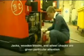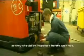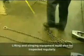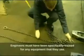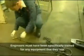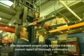Jacks, wooden blocks and wheel chocks are given particular attention, as they should be inspected before each use. Lifting and slinging equipment must also be inspected regularly. Engineers must have been specifically trained for any equipment that they use. Site equipment should only be used if it has a current report of thorough examination.